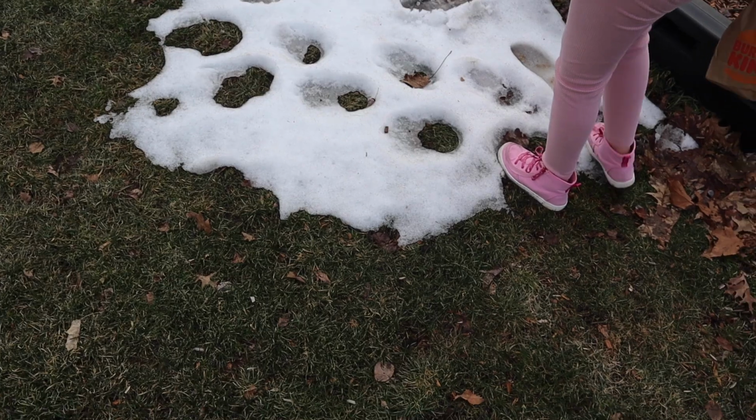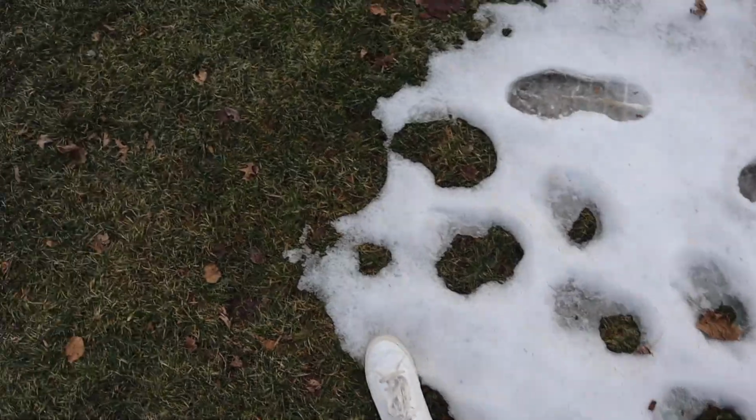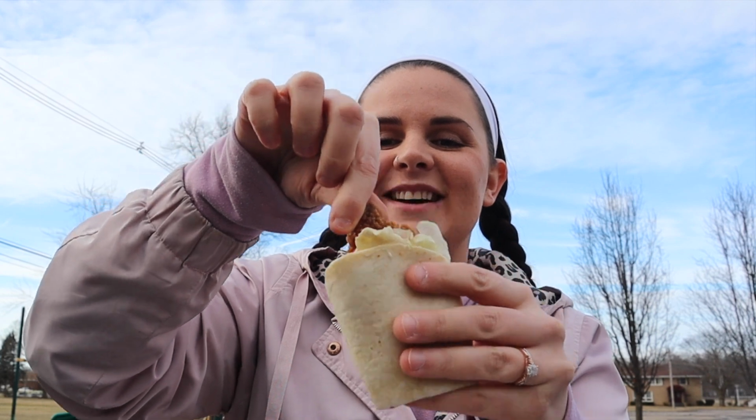Thank you. The smallest patch of snow left at the park. We stopped at Burger King before we came to the park. It's kind of windy, so I don't know if you're gonna be able to hear me. Wow, okay, what is this? It's falling apart. Literally, what is this?